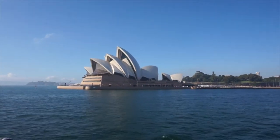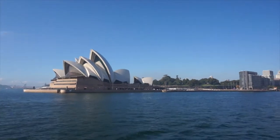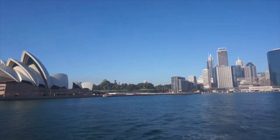Now if you're sitting out the back there over to the right hand side and you want to turn your chair down so you're not sitting around, feel free to do that.